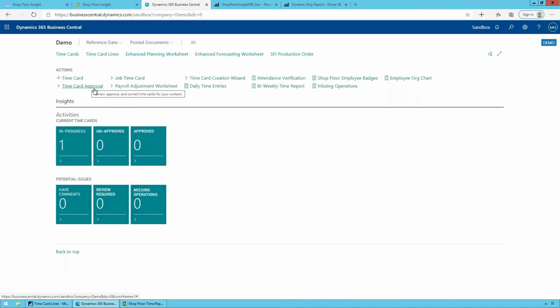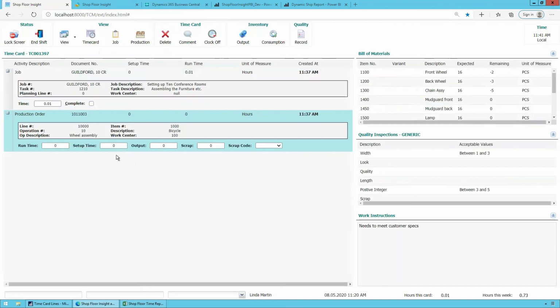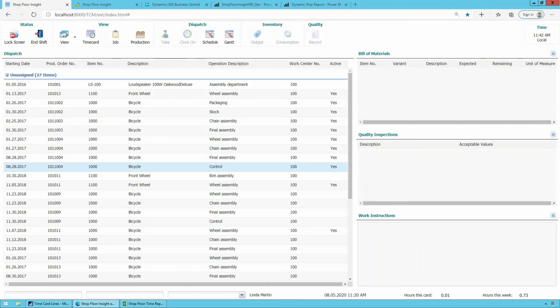There's a number of things we didn't cover, like the approval step, if you want to engage that, the payroll adjustments, setting up shift patterns. There's tons of stuff the system does. Again, from an operational or execution perspective, we're coming in, we're going beep, beep, and that's how we're capturing our information. And then if you want to get fancy, you can do that consumption, you can do output, you can do quality, you can do the work instructions, you can do the graphical scheduling, you can do the tabular dispatch list. You've got all those additional capabilities you can leverage if you want. And you can mix and match those any way you like.